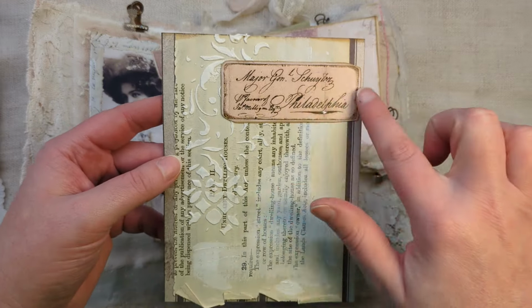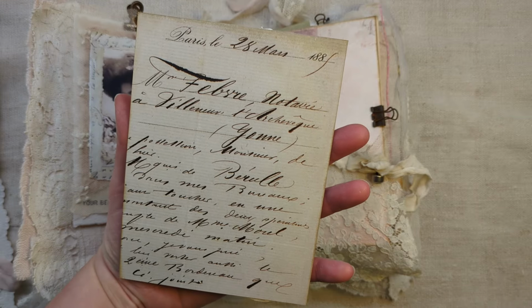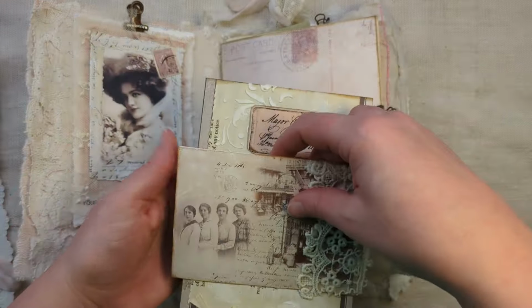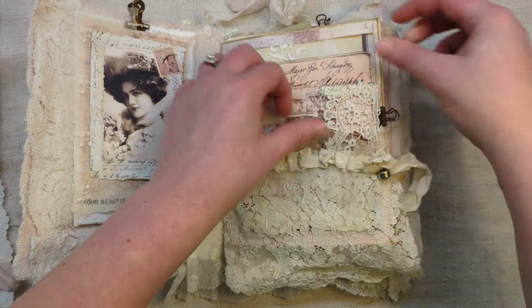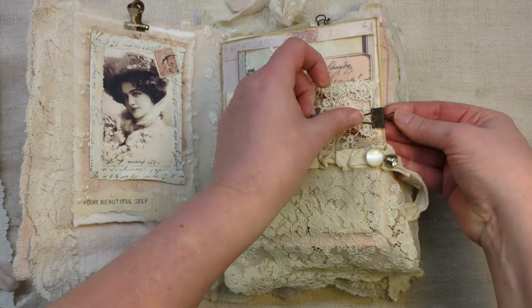I love this piece here, this piece of ephemera. And then she's got this lovely piece on the back. Gorgeous. Absolutely stunning. I just knew that it was going to be amazing. So we'll clip that back in there as it was.